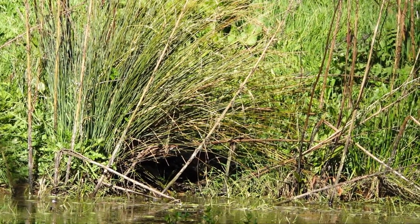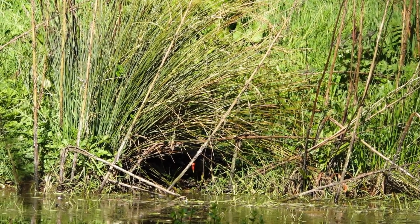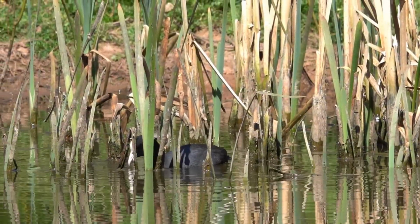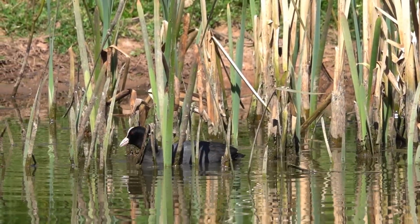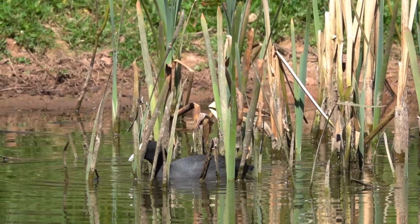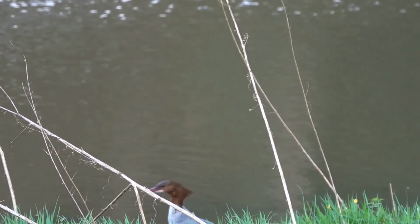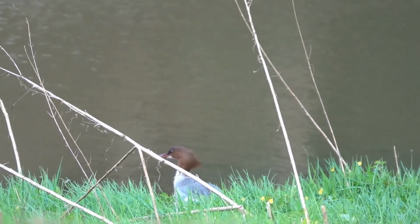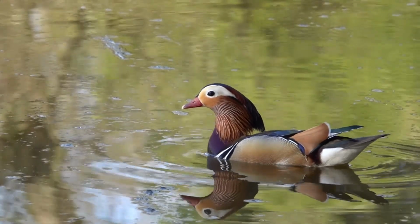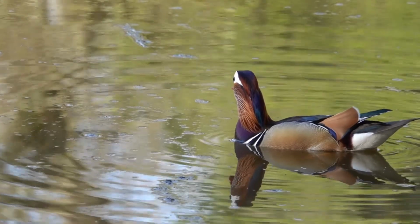And the moorhen tending to her nest down by the pond. A very open nest. She shares the pond with the coot or coots. They're cousins in a way, but they don't always get on. I have seen them fighting. And there's a rare glimpse of a red-breasted merganser. I'd never seen one here before. This was early in spring. And of course the mandarin duck, beautiful colours, very shy, doesn't stay around for long.